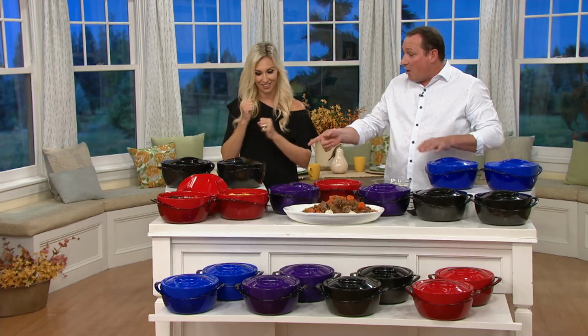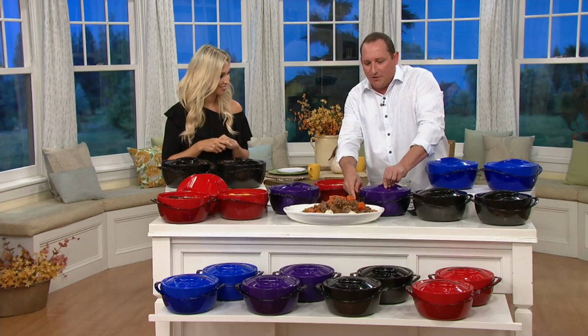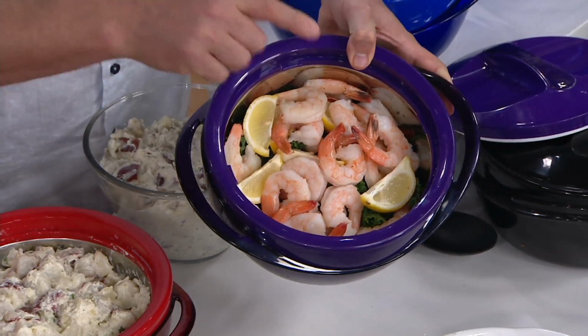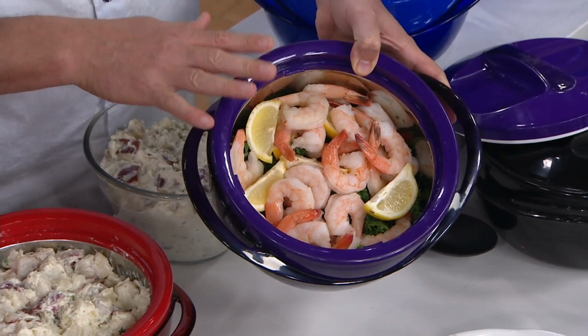So what else you got cooking? Over here, let's see, we've got, in this guy, now, oh, actually, purple. I want to show you, on a hot day, shrimp. In summertime, shrimp cocktail is wonderful. If this gets warm, you know how fishy and stinky that gets real quick. Yeah. You want to keep this almost like ice cold.